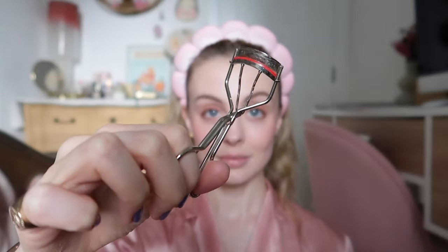I love leaving the kind of orbital area dewy because it gives such good dimension, I think. My T-zone gets oily throughout the day, so even though I wasn't looking particularly shiny, I like to set and mattify my makeup in the morning.